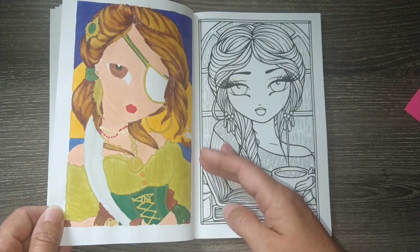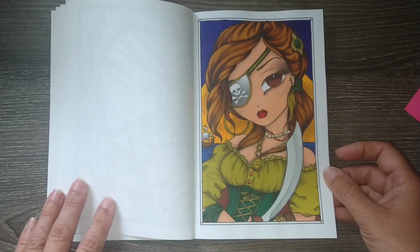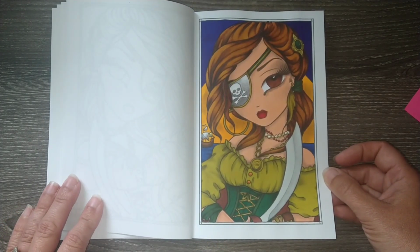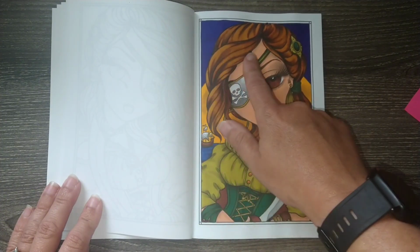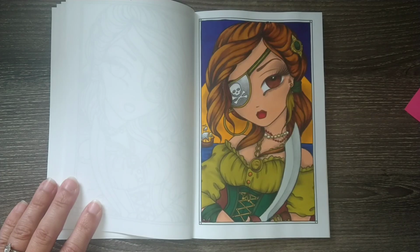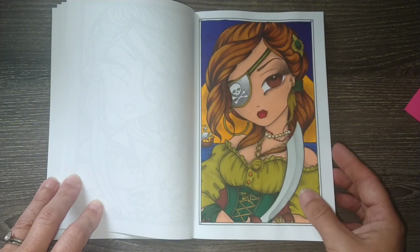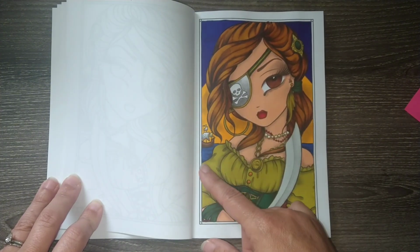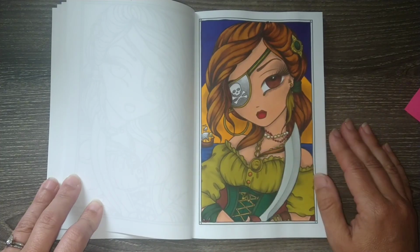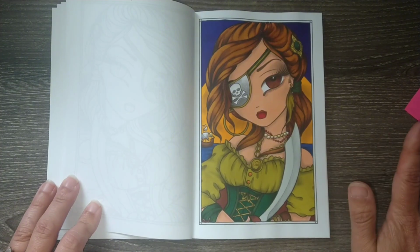I think I did the entire picture in just alcohol marker. I did work on trying to get a little better at blending hair with alcohol marker, which was fun. I didn't do anything else. I usually do some metallic pen or glitter gel pens or a little bit of pencil to define different areas, and I just didn't do any of it.